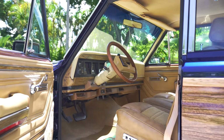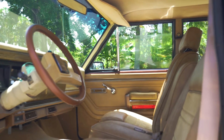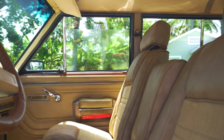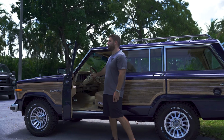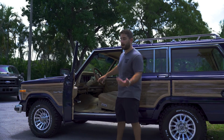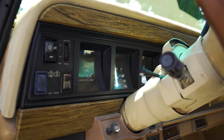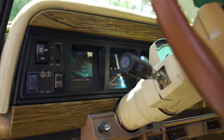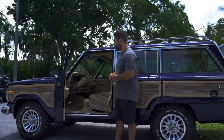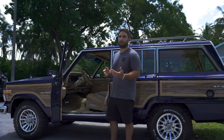So everything was redone on this. As you'll see, all new carpet on the car, all new headliner, even down to the steering wheel being rewrapped. All that leather is brand new. Now, it's pretty much impossible to find a new dashboard, so that's original on this car, but it's held up in great condition, with very minor, if any, damage on it. The main thing that's known on these cars is the electronics usually have some kind of fault to them.